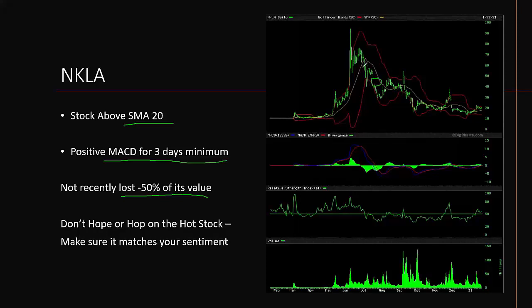10, 11, even 20 days beforehand, this position should not have been entered. It was below the 20-day moving average, and the MACD started to go negative. I would never have entered a bull put credit spread with this stock in that time frame. But let's go back. Let's again say that the investor was here, anywhere over in this time frame. Where are we? We're above the 20-day moving average. We're riding a positive MACD line. Everything looks good.